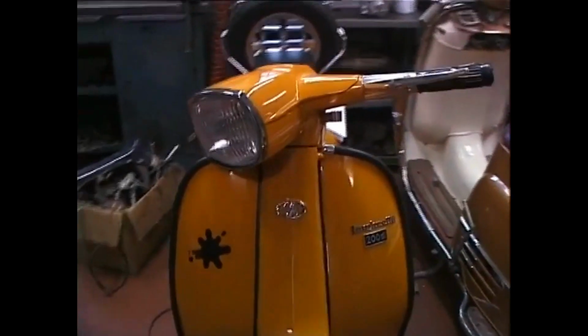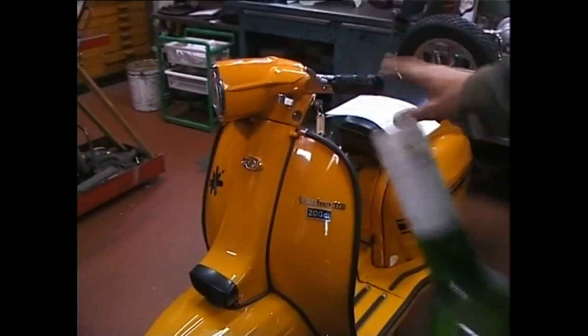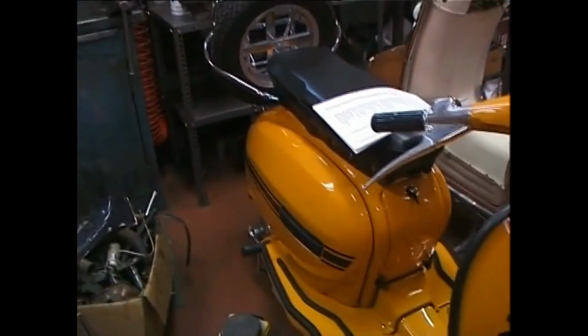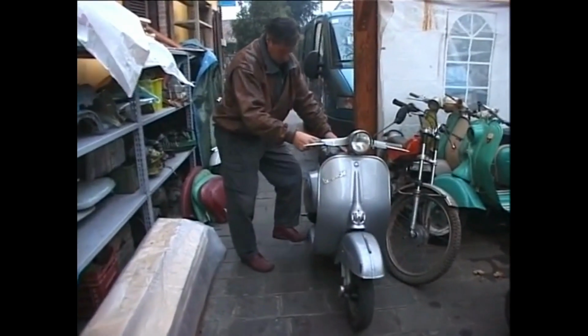This is lovely. This is a 1969, 1970 GP200, known as the DL in Italy. Fantastic. You notice disc brakes, dampers in its original ochre. Absolutely beautiful. Chrome is fantastic, but this is something special. Look at that.